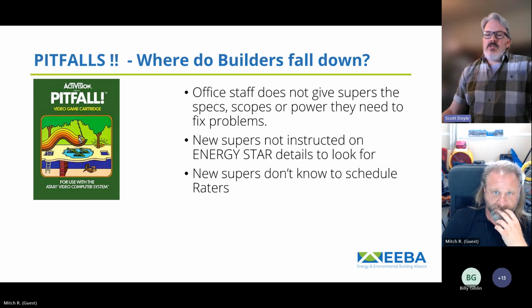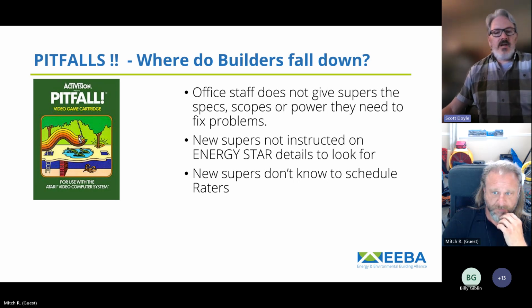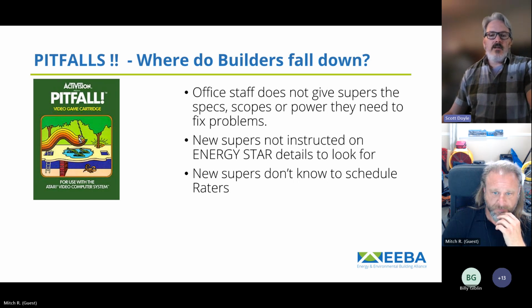And then finally, sometimes the office staff doesn't empower the supers. Sometimes the scope, or whatever, is just wrong to start with. You might change supers partway through the project and the new one doesn't understand the Energy Star details. These programs are no joke.